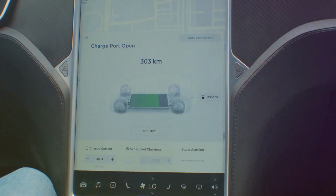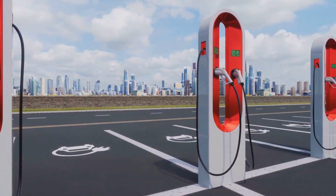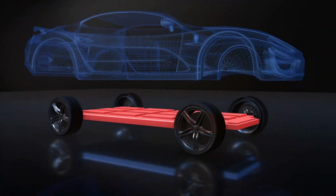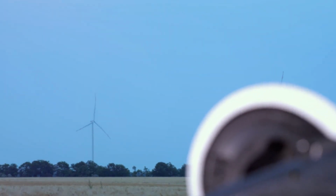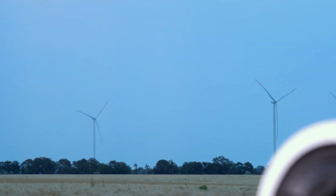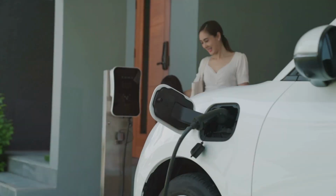So, how much battery do you actually need? Well, that depends on your driving habits and needs. If most of your journeys are short commutes and city drives, a smaller battery might do the trick. But if you're a long-distance warrior who devours miles like a hungry hippo, opting for a larger battery will give you the peace of mind to roam free without range anxiety.